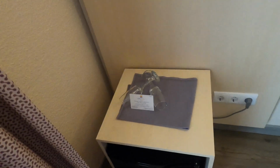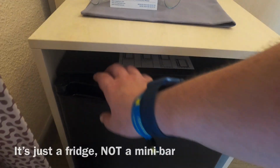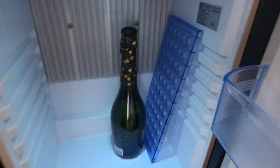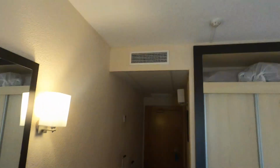A couple of champagne glasses. What does this mean? Welcome with the compliments of the management. Welcome to what? Well, beneath that is a minibar, and in the minibar we have a complimentary bottle of cava. Bazinga, that's brilliant, thank you. Right, above that, we've got a flat screen LG TV, a couple of lights, decent sized mirror, and the aircon.